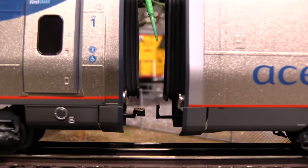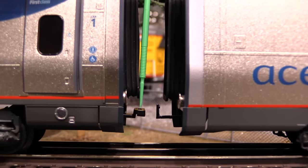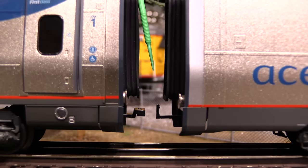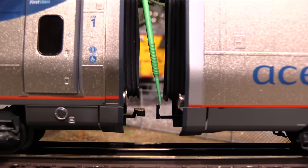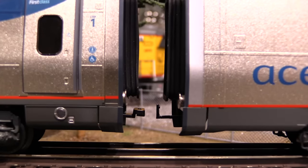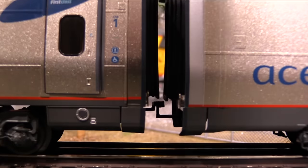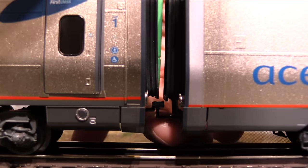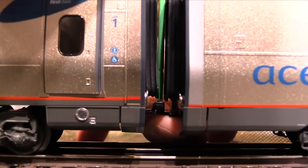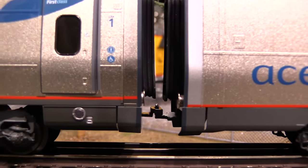So this is how these couplers work. You can see we've got a male coupler coming from the locomotive in this case, although it could be another passenger car. And then we've got a female coupler on the first class car. And it's important to note that there's a little notch at the top of the male coupler that prevents the couplers from coming apart easily once they're together. So, now this isn't the easiest thing to do on camera, but we'll give it a try. Set it up on there, and then I'm going to come up on top and push it down. And there we go. And that's how these things couple together.